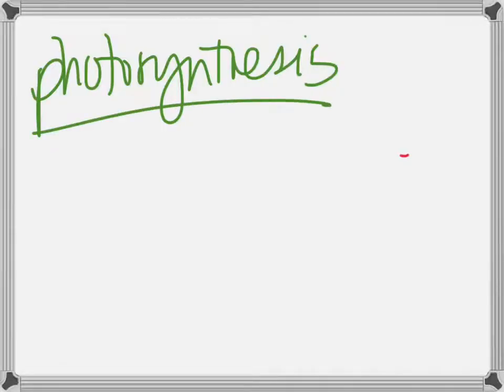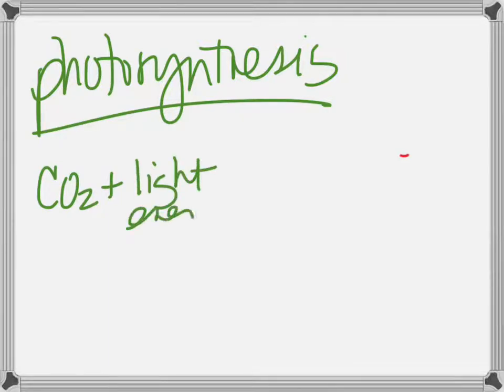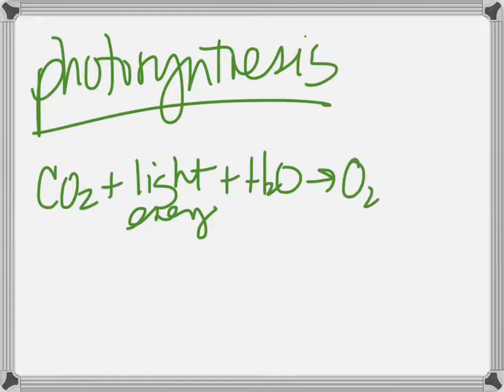Obviously, this is a process done by autotrophs, things that can feed themselves. And through the magic of photosynthesis, they take CO2, they take some light energy, they take some water, and what do you get? You get oxygen as a waste product, and you get glucose, C6H12O6. This is really handy for us because, boy, we like oxygen.